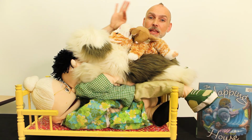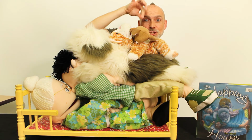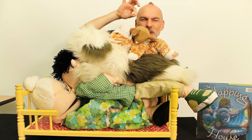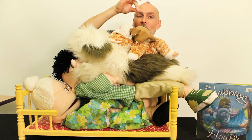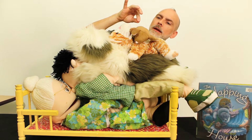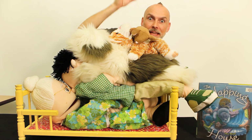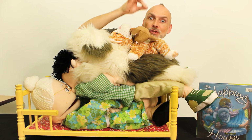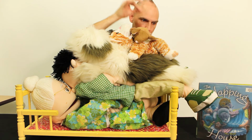Now, just take your fingers and pinch. That is going to be our little flea. That's right. Flea goes on top. Now, there was a flea. A wakeful flea. Yes, he's awake and jumping up and down. Oh boy, what does that wakeful flea do?